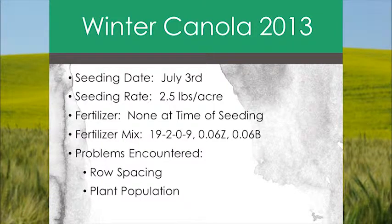The seeding date was July. I had 3rd on there, and then we got talking. It was actually the 5th of July was when we seeded. Primarily, the reason we did this is because we do custom harvesting the entire month of July and August, and this was our only chance to do it. We've heard about the guys that are early seeding canola. We were really interested in it.